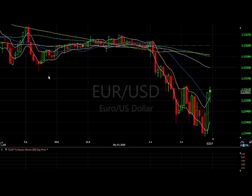This is Charlie. We're just having a look at the markets at the moment. It's just approaching 8 o'clock in the morning. Not seeing anything too much just yet, so we'll come back to it in a bit.